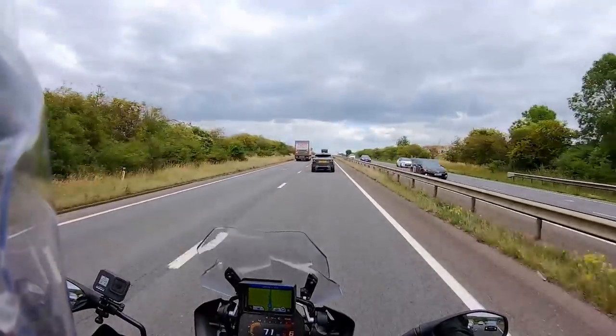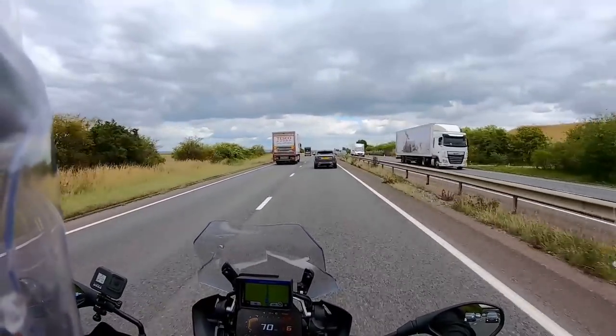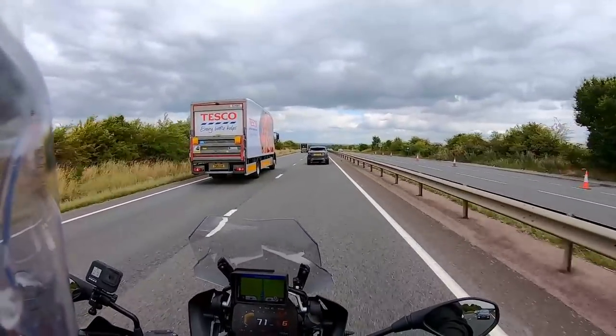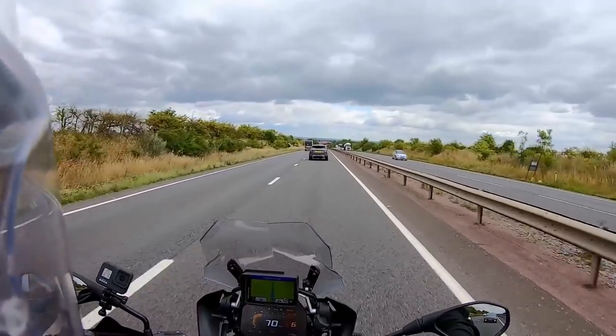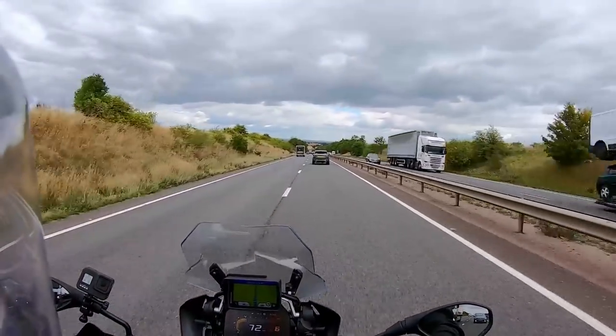Whilst I love the Vario panniers that I've got, the one downside of the Vario panniers is the overall size. You can only get one lid in the top box expanded, you can only get one lid in the left-hand pannier expanded, and then you've got little room for two people's riding gear.